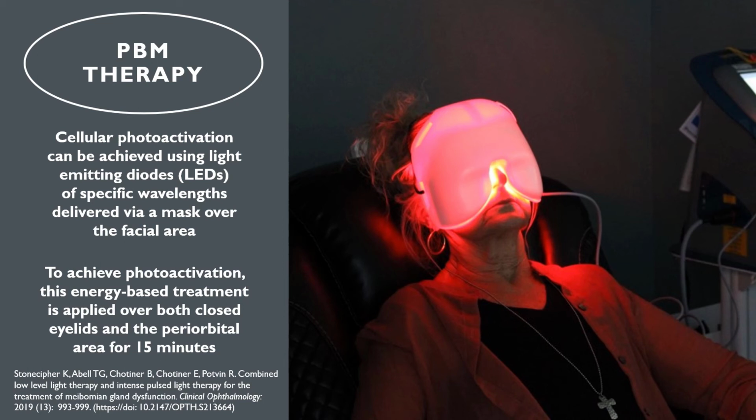And you don't have to understand it all. I've given you enough to where you know it's not just gibberish. You know, it's real. So now let's talk about photobiomodulation therapy.